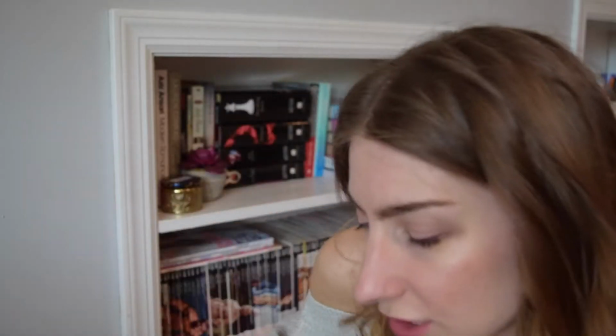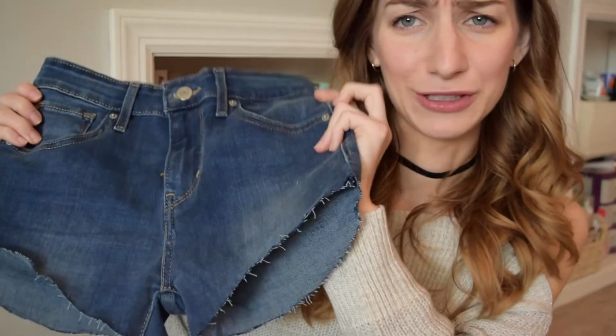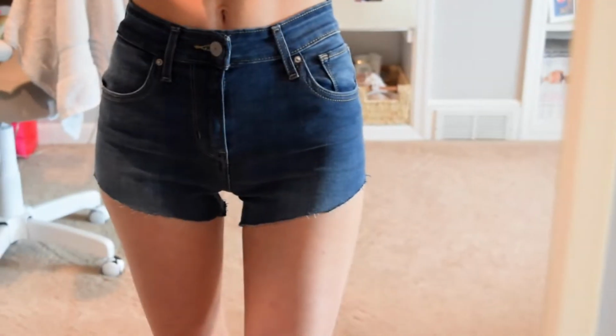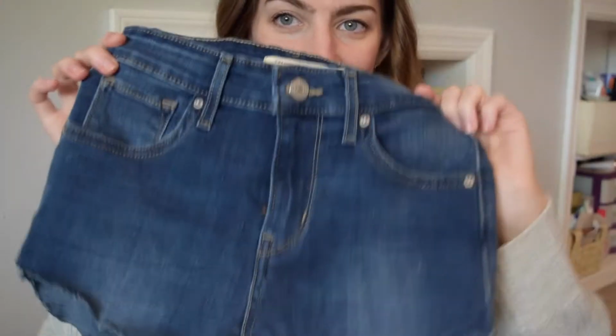I'll show you the shorts I cut now. These are the Levi 721s, but in shorts. They look really bad because they haven't frayed yet or anything. I tried to do it with the scissors, but I'm going to have to wash these quite a bit to get them in the right form. I tried to make them not too short in the back, but I went up a little high on the sides. I don't know, nothing too special.